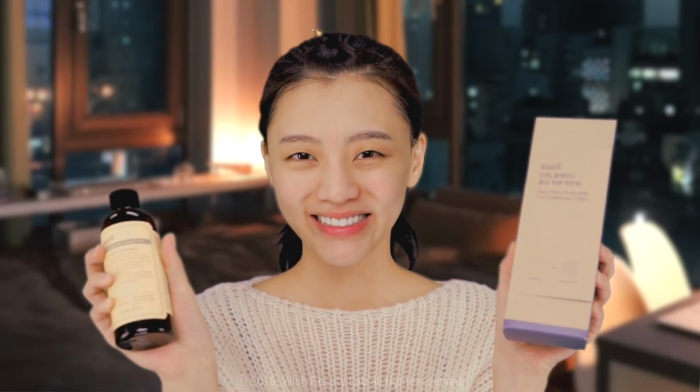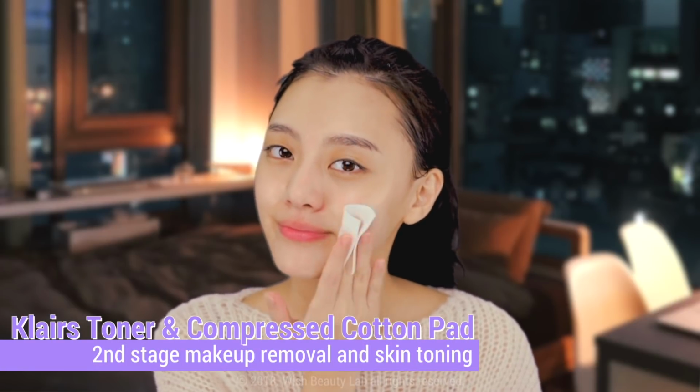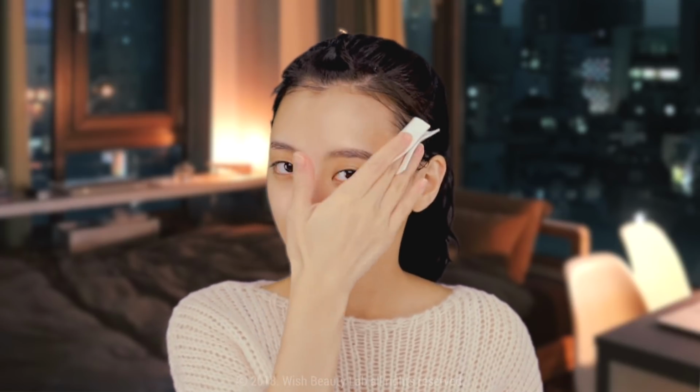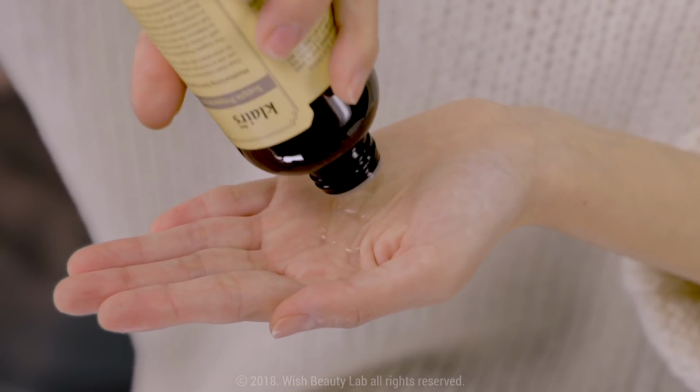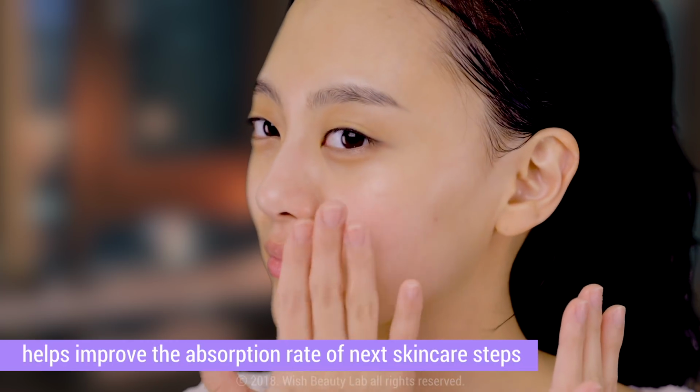Nice. Start your skincare with a wet face. After cleansing your makeup, use toner on a compressed cotton pad and finalize your cleansing step with this toner. Finally, get rid of all leftover makeup and residue by thoroughly cleansing the skin. Pour an adequate amount of the toner on your palm, then lightly tap it onto the face. This will help with absorption and for the next skincare step.